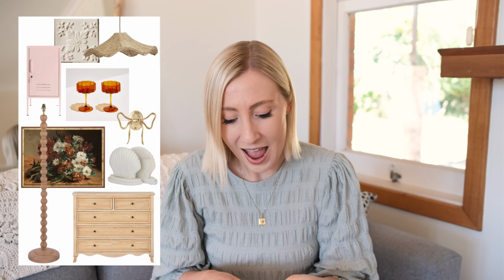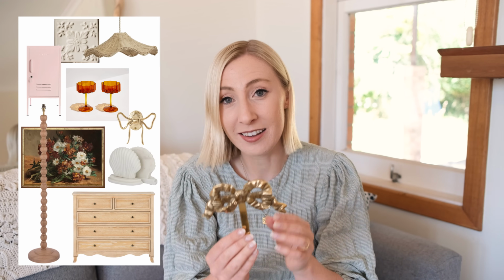This next find, I can't believe it. Like, I actually can't believe it. On the mood board that I showed earlier today, I had this brass bow. I just thought it was pretty, and just like about every person on the planet right now, I have a real thing for bows, and so I just put it on there because I was on the lookout for cute bow home decor pieces, and then I found this hook, which is the cutest thing ever.